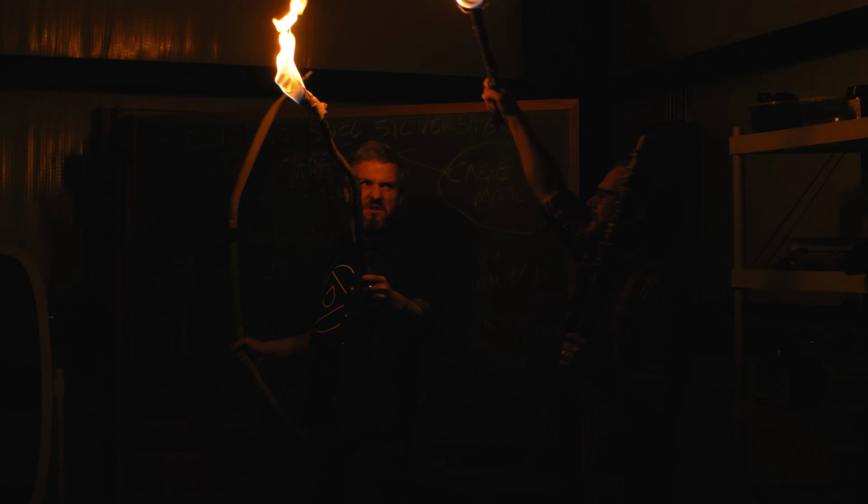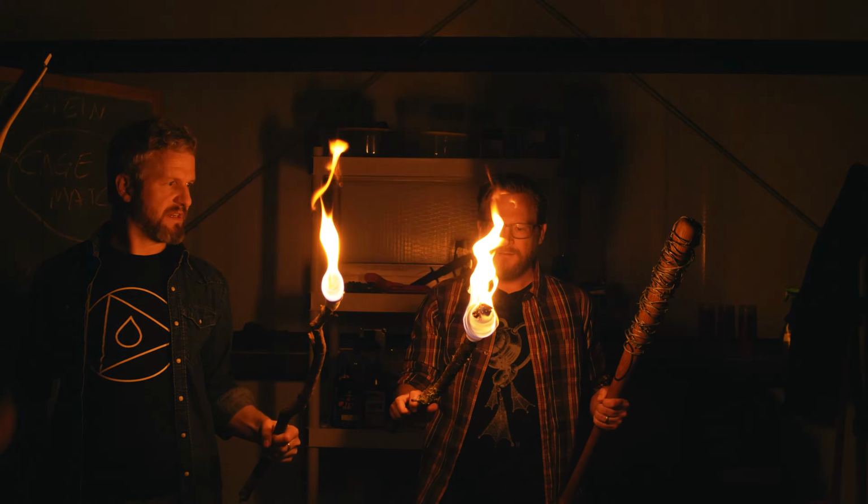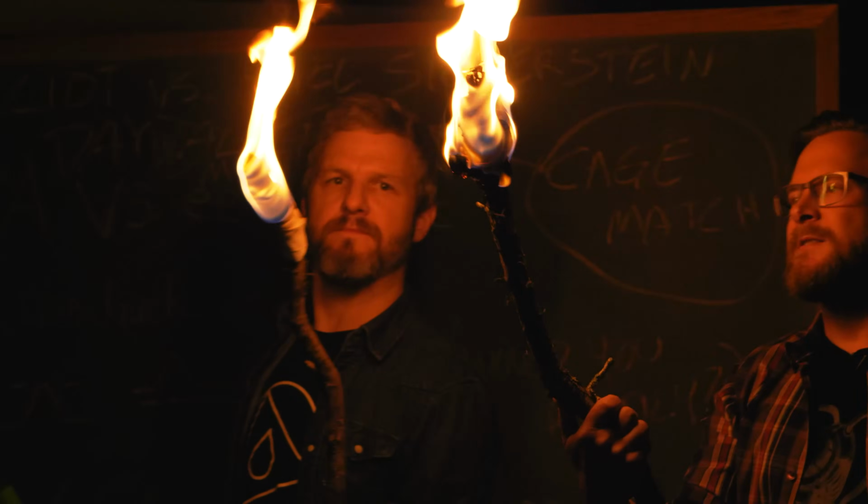It feels good with a torch. Yeah, they don't seem impressed though. But I'm really shocked at how long they're lasting. That's working quite well. Yeah, I guess this is my fire eating instincts kicking in where I expect it. Okay, see, now it's happening.